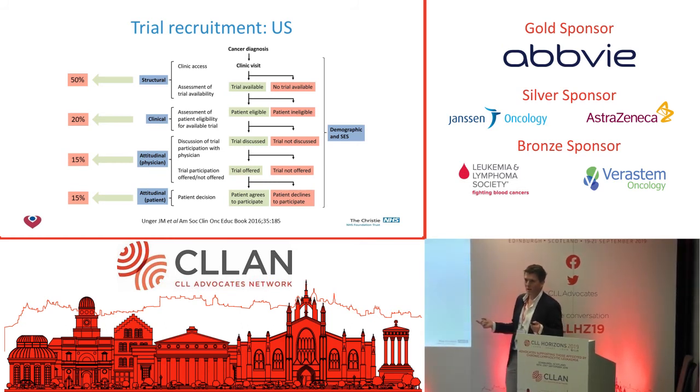This is how we make progress. Why don't more people go into trials? We've already heard from a US perspective. I mean, the published statistics suggest that about 3% of cancer patients in the US are in trials. Why is that? I don't work in the US, so I can't tell you. This is just something that comes from what's in the literature. This was presented at ASCO a few years ago.